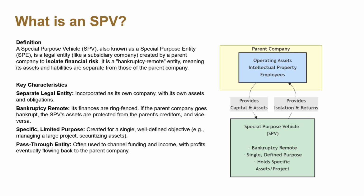It's legally distinct from its parent, which is a crucial concept called being bankruptcy remote. This means if the SPV fails, its creditors can't come after the parent company's assets, and if the parent fails, the SPV's assets are typically protected. Its purpose is always specific and limited, maybe to manage one large project or a pool of assets, and it often acts as a pass-through for funding and profits.